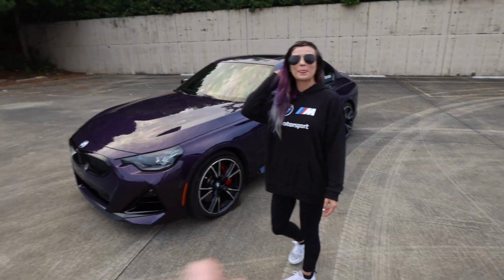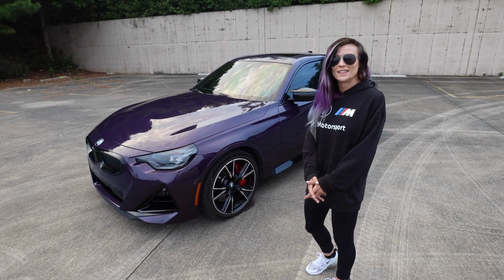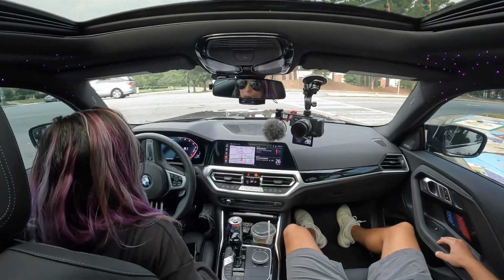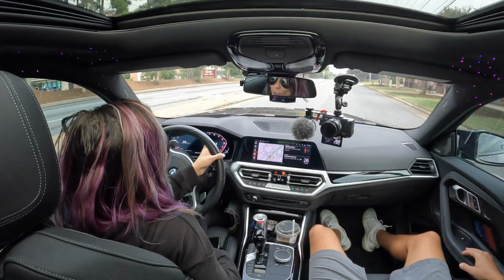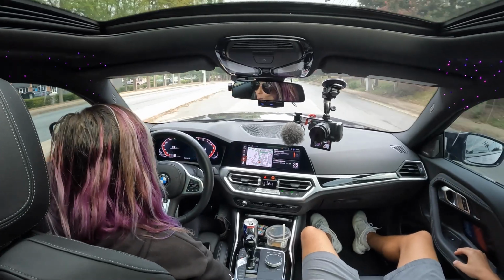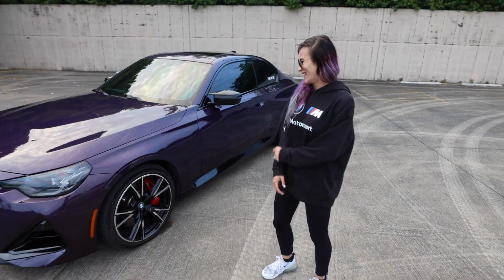Absolutely. So after we talk about the car here, we're gonna go for a little bit of a drive. What is your favorite thing about driving this car? I love how much power it has. I love how it handles turns. I love how it's just so responsive. It's so easy to drive. Anybody can drive this car. That's one of the main reasons I got this car. So it's perfect as a daily. Yeah, it kind of does it all.